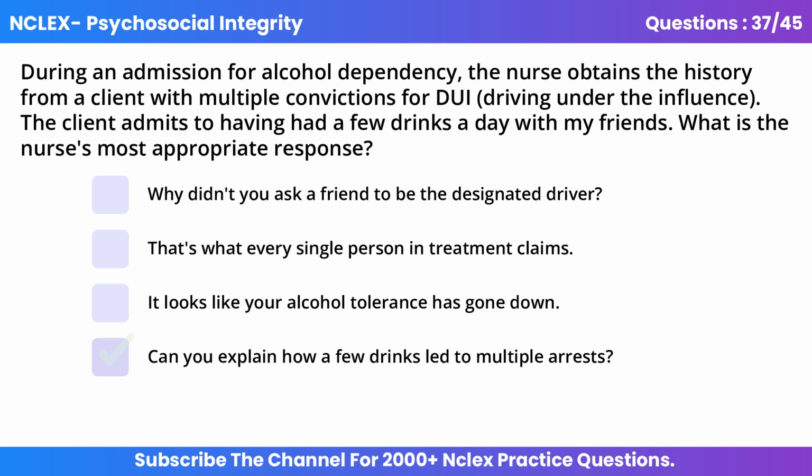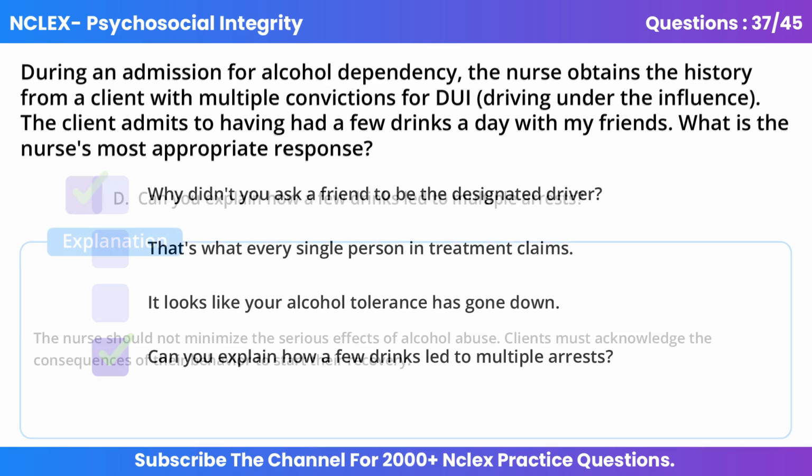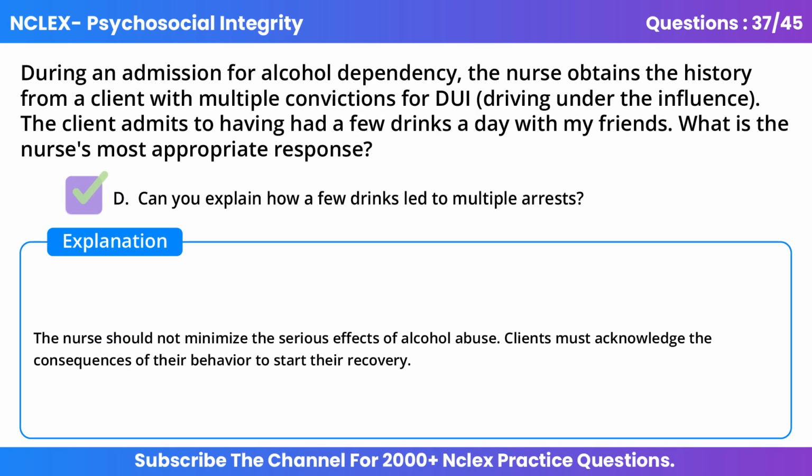D. Can you explain how a few drinks led to multiple arrests? The nurse should not minimize the serious effects of alcohol abuse. Clients must acknowledge the consequences of their behavior to start their recovery.